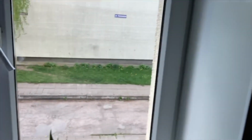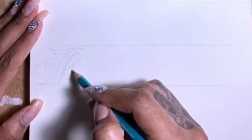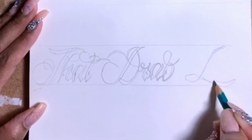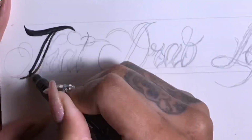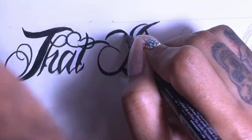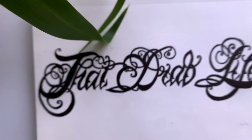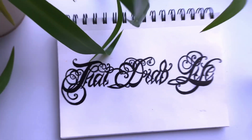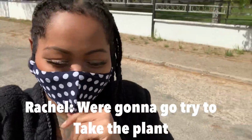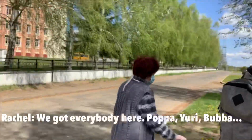There's Papa and Yuri. I'm gonna go try to take the plant with Bubba. See how this goes. And we got everybody here. Papa, Yuri, Bubba.